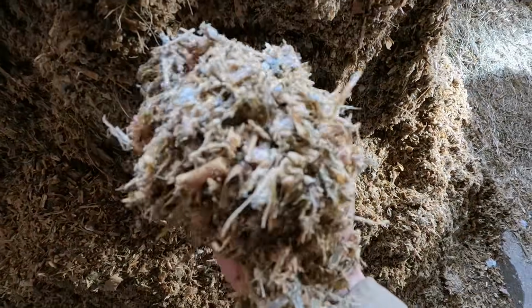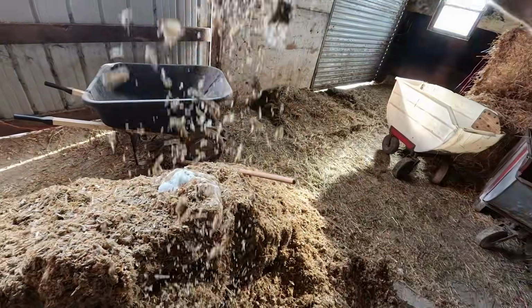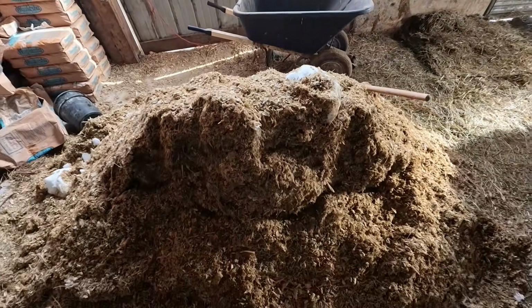This is what I was just sweeping up to them, some fermented corn silage. It's pretty good feed. Mix it in with hay and ground corn. It works pretty well in their diet.